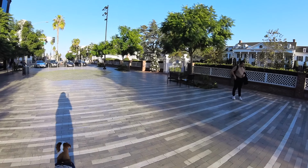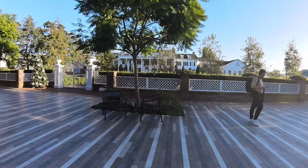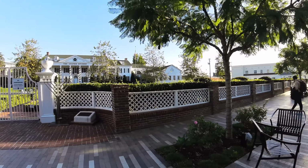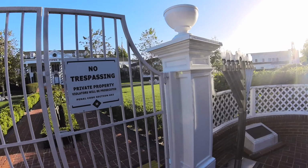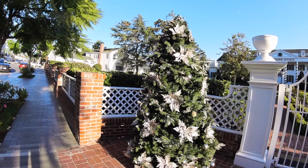The Culver Studios. Really like the decoration. Oh, they're getting ready for Christmas. Look at that decoration there. There's a menorah. Beautiful. Yay. There we go.